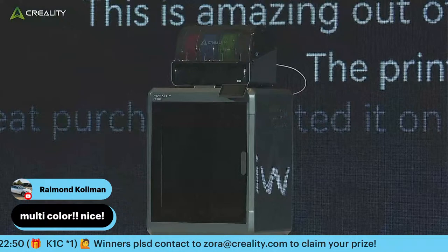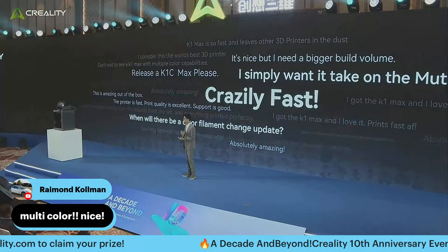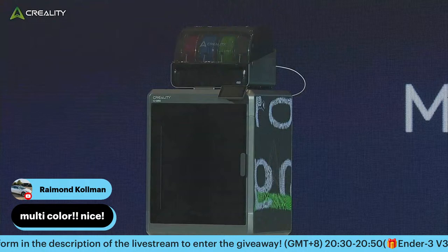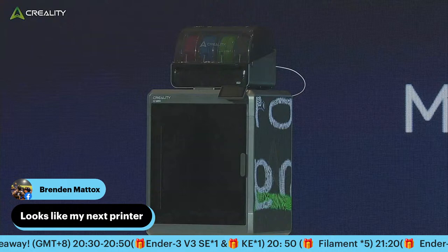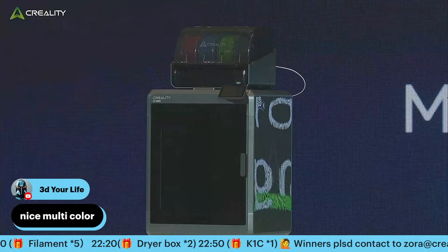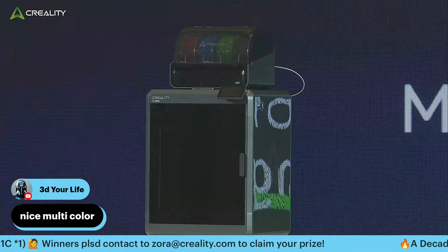So we've worked hard towards these two directions in the past year, regardless of countless difficulties. In the end of the story, you got this K2 Plus, your multicolor printing dream coming true. And of course, there's another set outside in the corridor, which you can feel free to try and experience. Yeah, the first K series 3D printer featuring multicolor printing and 350 millimeter cubed build volume. Yes, you heard it right. It takes things to a completely different level. I'm proud to say this is the most advanced FDM 3D printer of Creality ever.